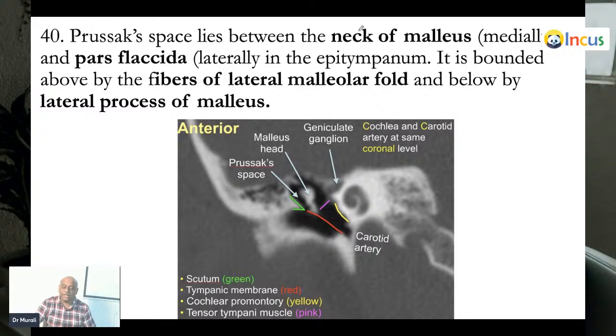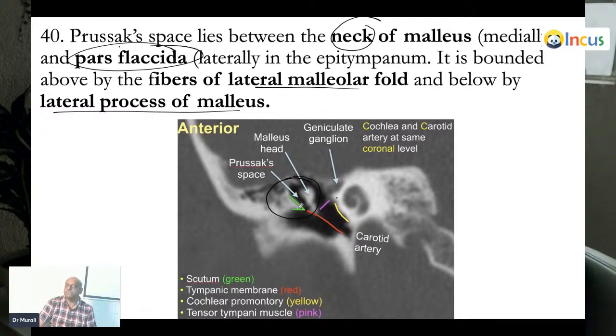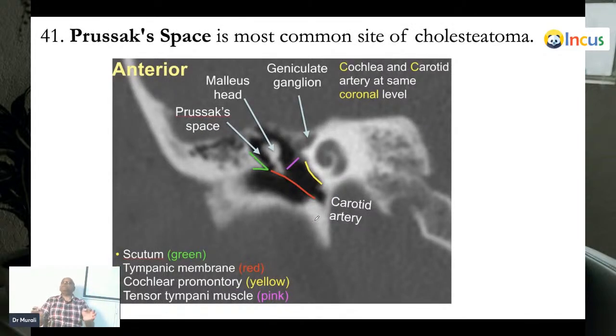Prussak's space lies between the neck of the malleus medially and pars flaccida laterally in the epitympanum, above by the lateral malleolar fold, and below by the lateral process of the malleus. They are the boundaries of Prussak's space, which is what you need to remember. So this is the malleus head, malleus neck. The neck of the malleus is medial, then pars flaccida is typically lateral. That's what you need to imagine basically. And why do you need to really drill about Prussak's space, or remember its significance?